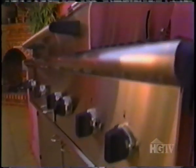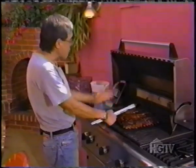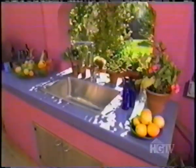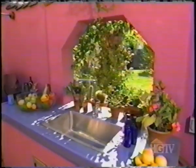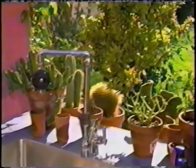Then he picked out a professional gas grill to work on his award-winning ribs. The ribs are being cooked indirectly, so there's no heat on here, but there's heat on both sides. Above the stainless steel sink is the one thing no kitchen is ever without. Every kitchen has a window in it, and so you can be at the sink and just sort of see the rest of the garden.